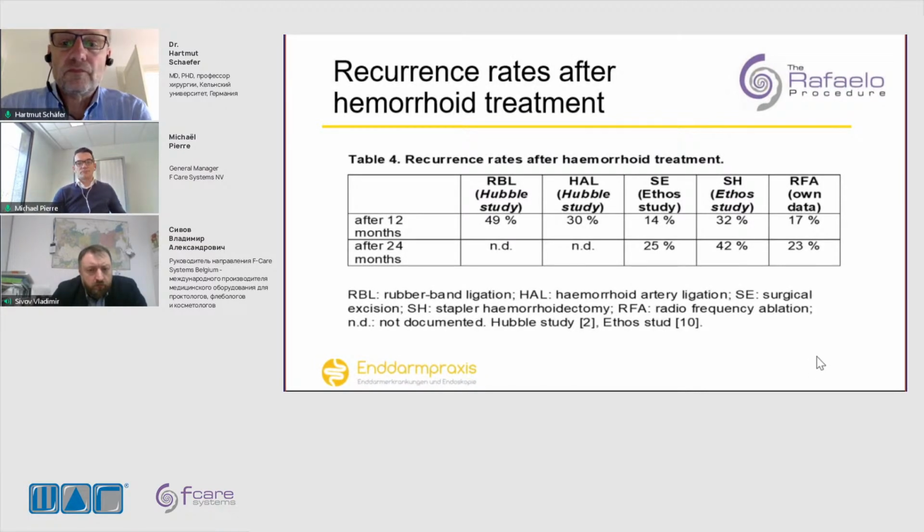And if you compare the recurrence rates after hemorrhoid treatment between the rubber band ligation, the HALP procedure, which is the hemorrhoid arterial ligation, the surgical excision, which is the Milligan-Morgan procedure, and the stapler hemorrhoidectomy, you see after 12 months that for the rubber band ligation and the HALP procedure, the recurrence rates are very high.